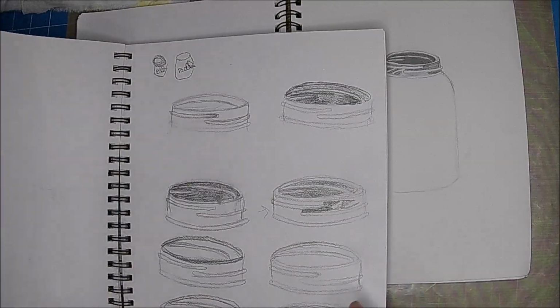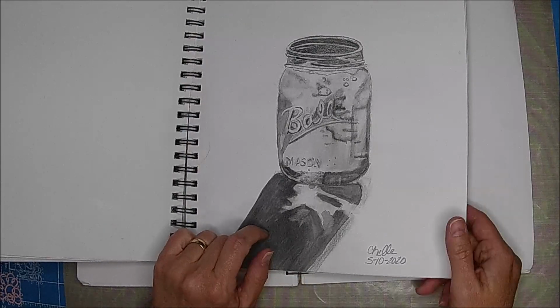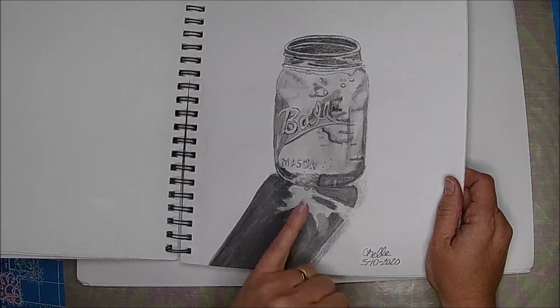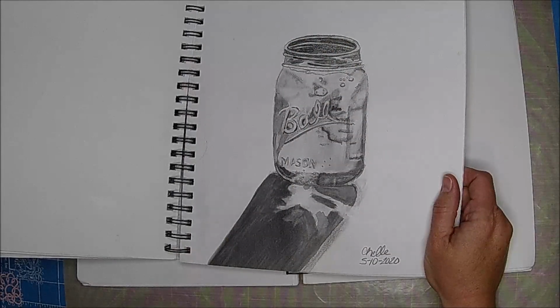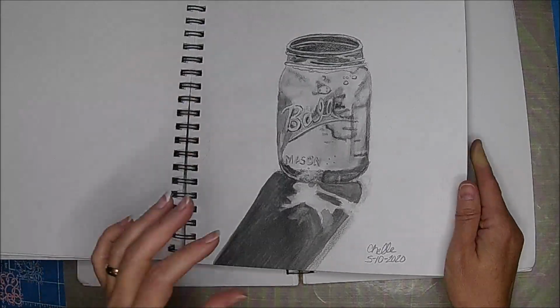So I'm just kind of showing you guys what I've been doing. But this was another course, and we're learning a lot about toning and the shading and stuff. When I first did this lip, or the rim of the glass, I couldn't figure out how to fix it, and I couldn't figure out what I did wrong.